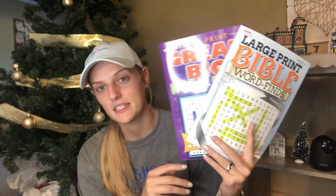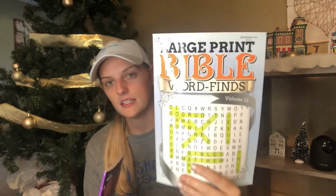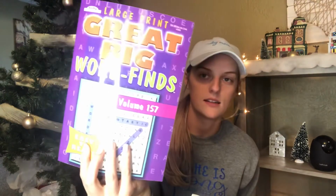My brother is super into doing word searches, as if he doesn't have enough already. So I just picked up two for him. A great big word find, and then this one is a Bible word find. Just large print. I'll wrap these each individually so it's more stuff for him to open.